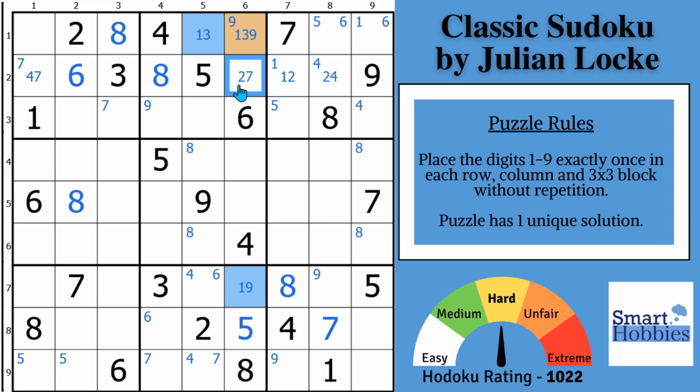I cover XYZ-Wings in this tutorial. And the reason you overlook it is because it's not quite a BVC and it's not a single candidate strategy, but it is super powerful, because once you remove the 1 from right here, there's only one other place to put a 1 in row 2. This cell right here has to be a 1.